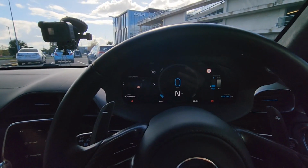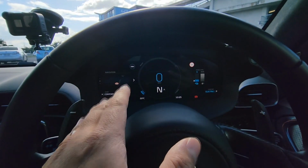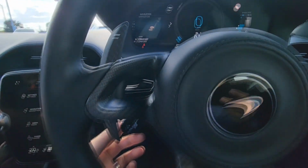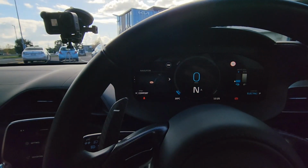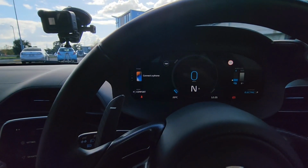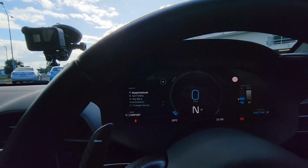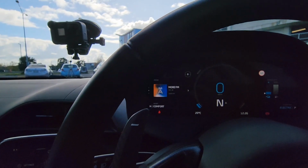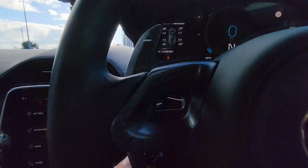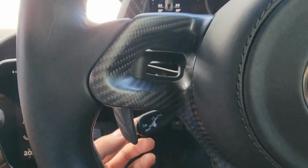Okay, awesome. So let's go through the dash really quick. So on the left-hand side, you can see currently I've got it in navigation mode. You can use the stalk down at the bottom of the steering wheel on the left-hand side, and that enables you to scroll through all the different modes on the side of the display there. And then we've got some settings. Yep, so every single screen I think has its own settings. So what you do is you pull the stalk up towards you in order to access the settings page.